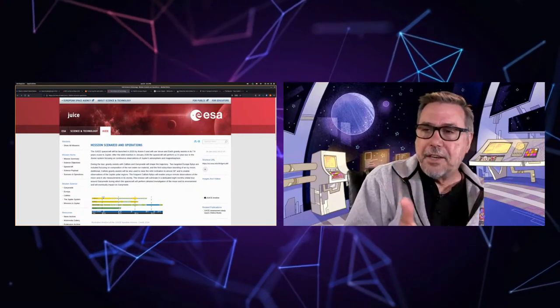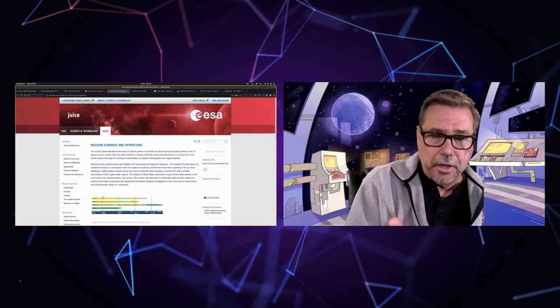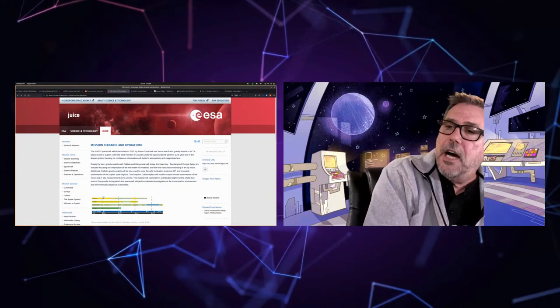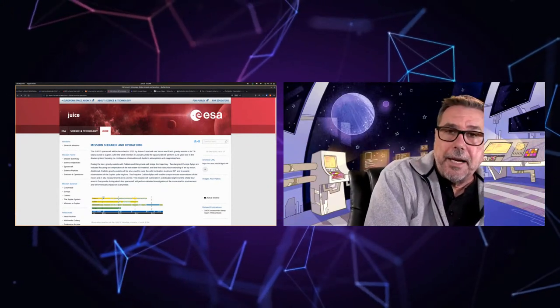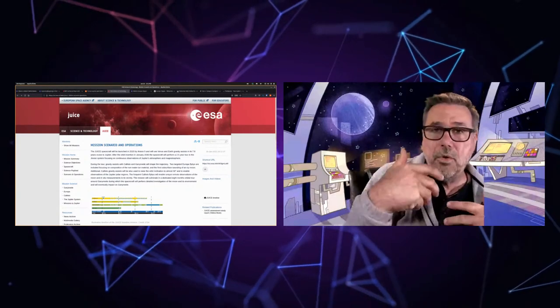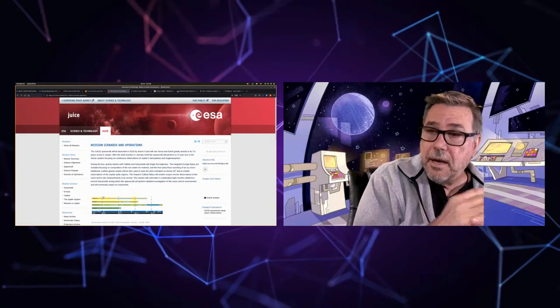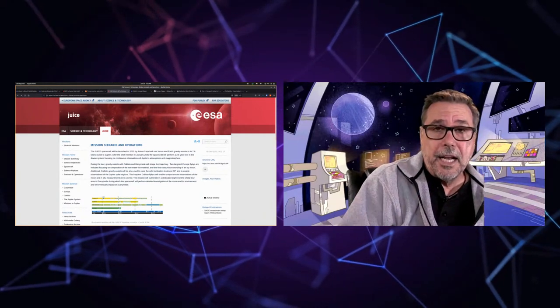They want to investigate the exosphere of the moons themselves. I'm not quite sure what an exosphere is. I think it must be the outer crust of these moons, and the study of Ganymede's intrinsic magnetic field and its interactions with the Jovian magnetosphere. This is important stuff. You guys have heard me talk about the importance of magnetic fields for life to begin with, and on Ganymede, they want to characterize any magnetic field that it has.